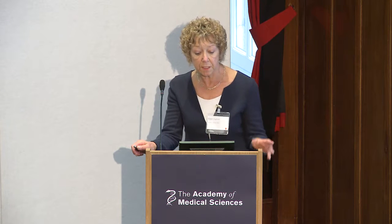Unfortunately, that degeneration can occur from early middle age. And the simple fact is that around 10% of the population will need a tissue repair or replacement at some point during their lifetime. There are, of course, current options for tissue repair and replacement, but all of these have limitations. And none of these fully restore joint function, tissue function, and the quality of life. And the majority of them fail, of course, to grow and develop with the individual.